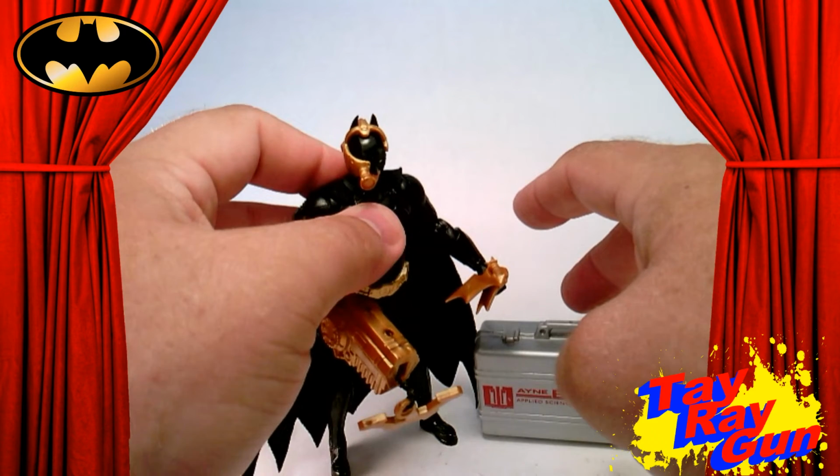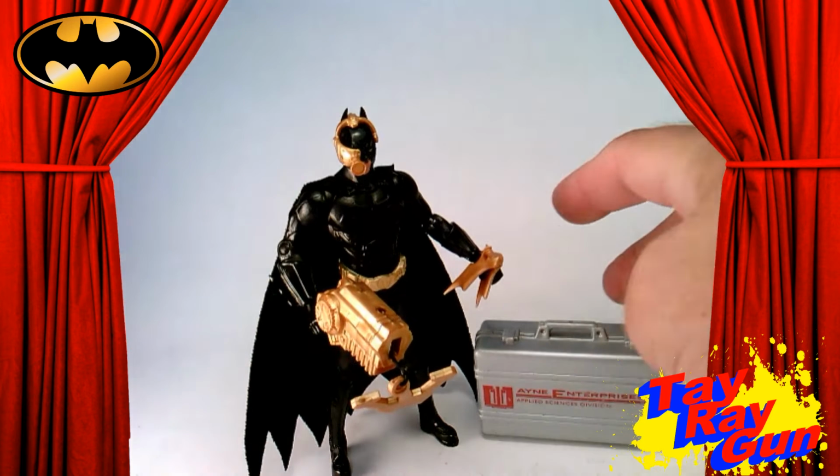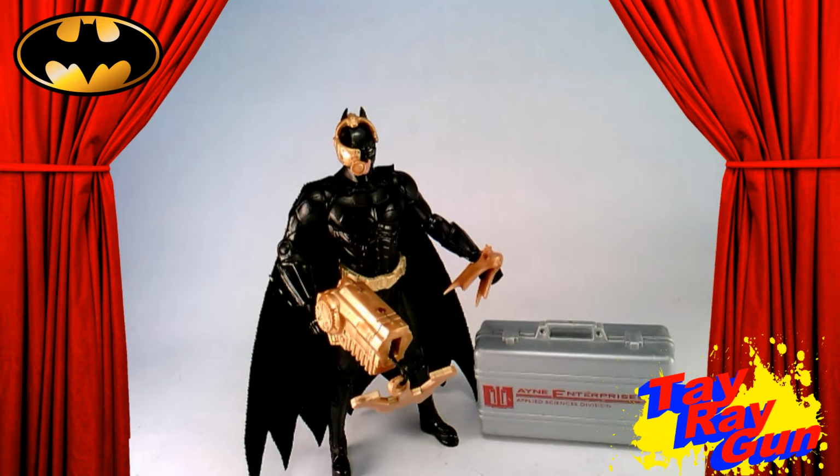I think the one thing that kicked me about this is that I've got the Tumbler Batmobile, and I love that Batmobile, and the figure looks great in it, but there was not enough room to put the case, and I think that was a big killer for me. I really wanted the case to be able to store away in the side of the Tumbler, so I could take that with him, and he could pull out and get his tools ready whenever he needed. That's pretty cool. I like the case too.